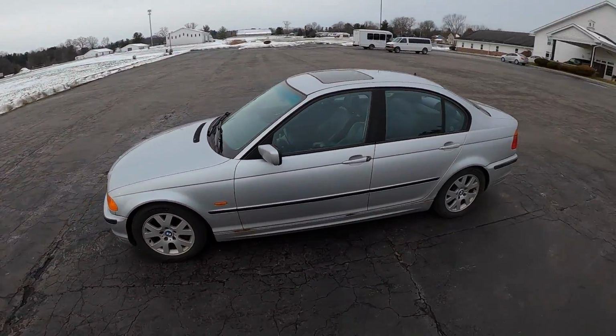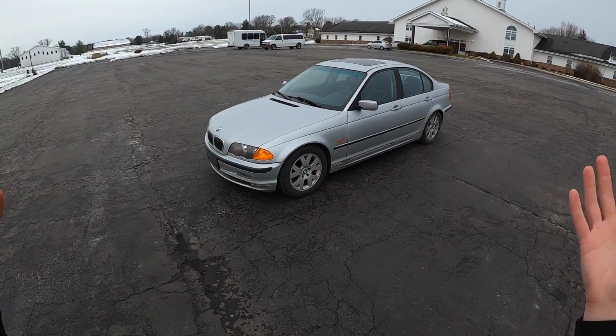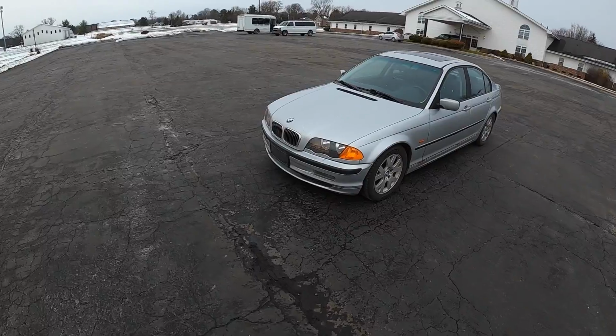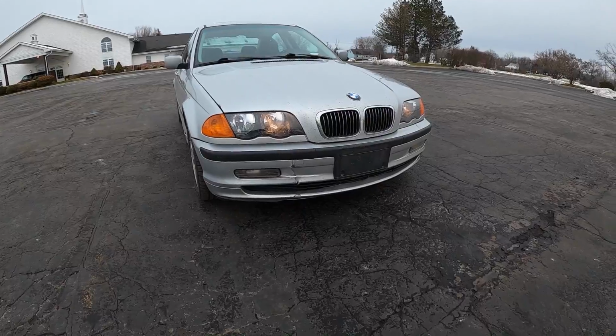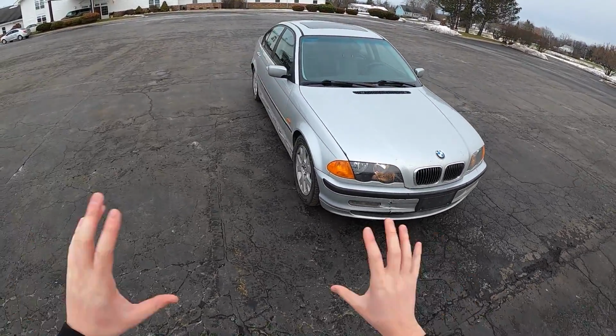So here it is, pretty standard E46 stuff. It's a sedan, it's silver, but we do have the sport package. So we have these slightly different 16-inch wheels. We've got the black sport seats on the interior. Look how clear these headlights are for having almost 400,000 miles. Got a little boo-boo here on the bumper, but nothing really to worry about.